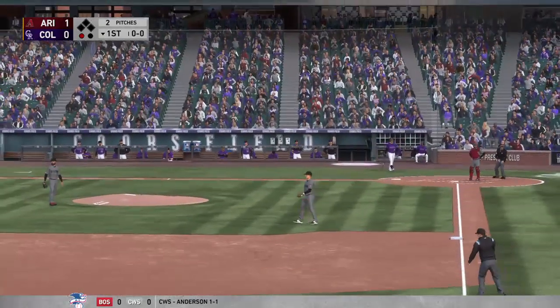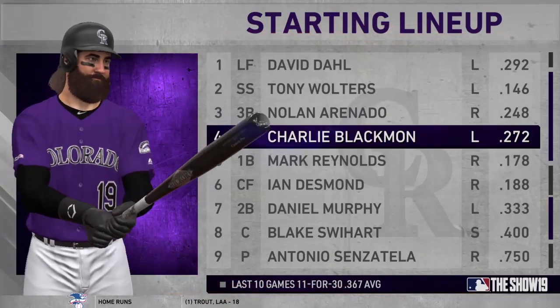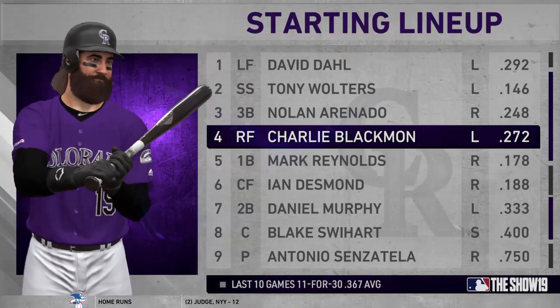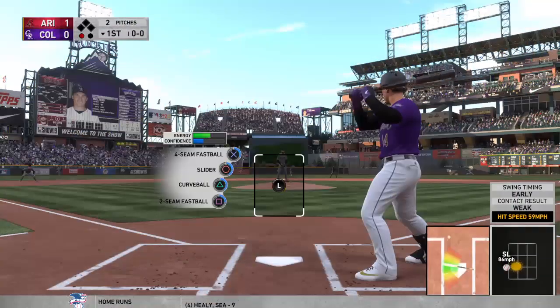With that, here's a look at the Rockies lineup card for this one. Who's the one to watch, Dan? Yeah, keep an eye on Charlie Blackmon. He's really swung the bat well against left-handed pitchers so far this season. He's hitting over .300 against southpaws, and he's facing another one of those today. I'm sure he's excited to hit in this one.